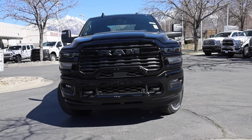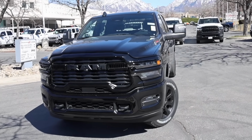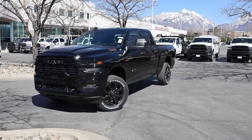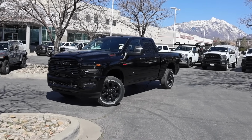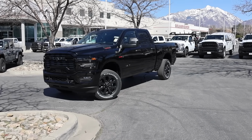Now I know what some of you guys are thinking, nearly $80,000 for a Ram 2500 Bighorn. It's a lot of money. But remember, for 2025, you now have the high output option. That's the biggest news for the 3/4 tons for this year. You now have the high output, so you're adding $3,000 more on top of the price for the 3/4 ton trucks.